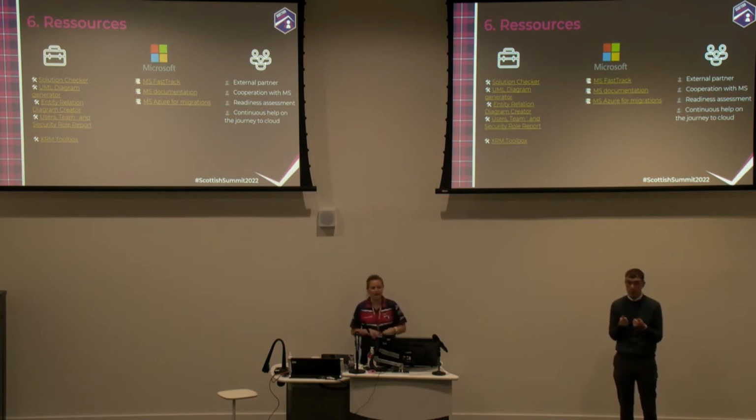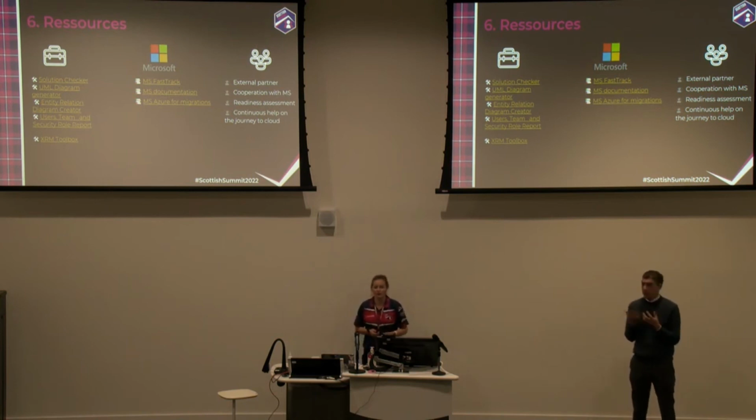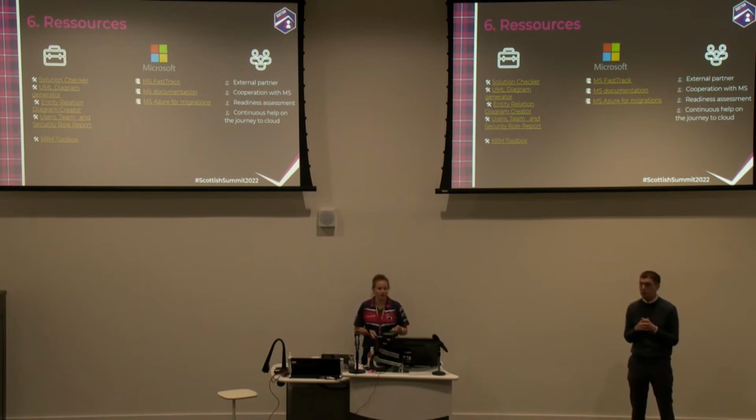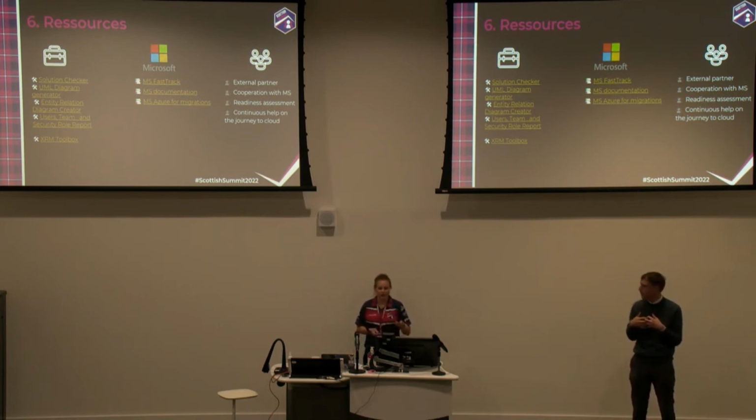Resources. I used XRM Toolbox a lot. That was my number one tool when developing the solutions for our processes. I used the solution checker, the UML diagram generator, the entity relation diagram creator, and the users team and security role report. These were the tools that I used the most, primarily because we had to show what it is that we had in the system. We needed to show how it was and what it did. XRM Toolbox, if you haven't heard of it, definitely look it up. It has a lot of tools, and it can be used for basically anything.